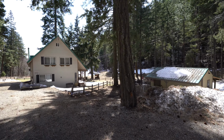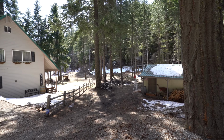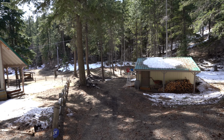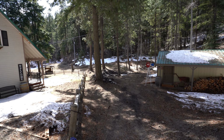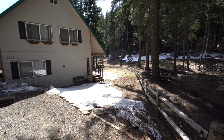Looking down into the right of the house. The front of the house is around where the yard is. That's where you can see. That's where the creek would be. And it looks like it is a little mushy, but it's actually not. It's more just dirt with plowed up snow. You can see right there, it's completely dry.